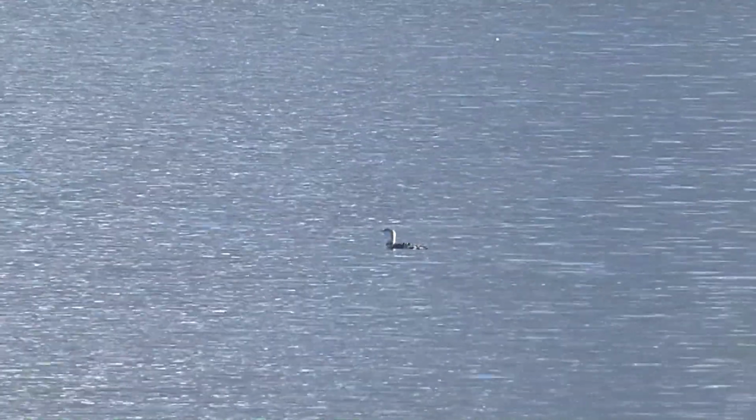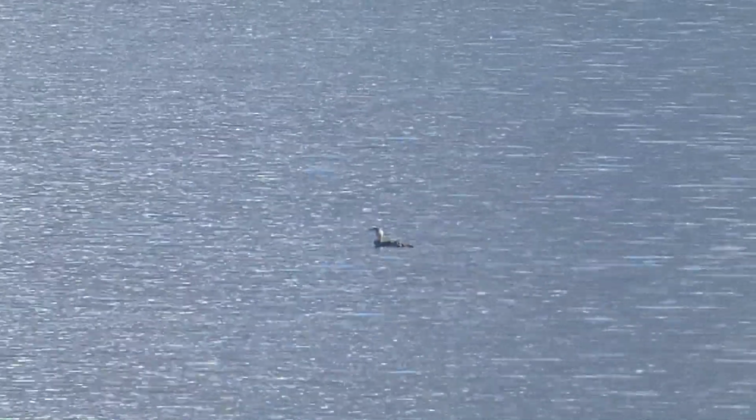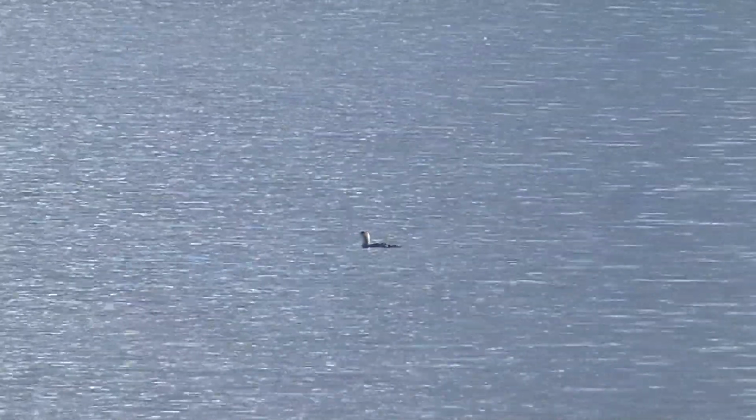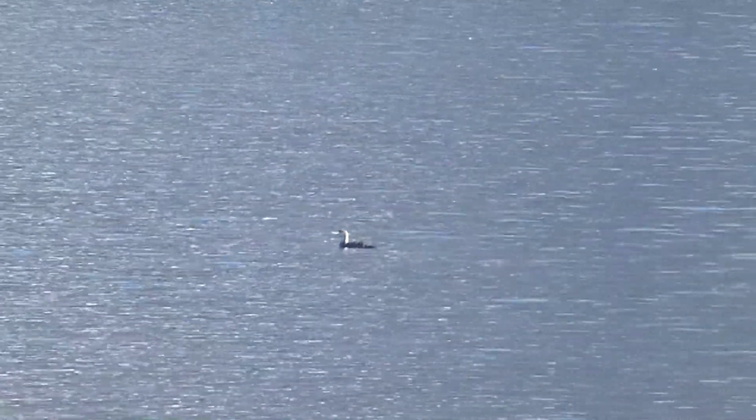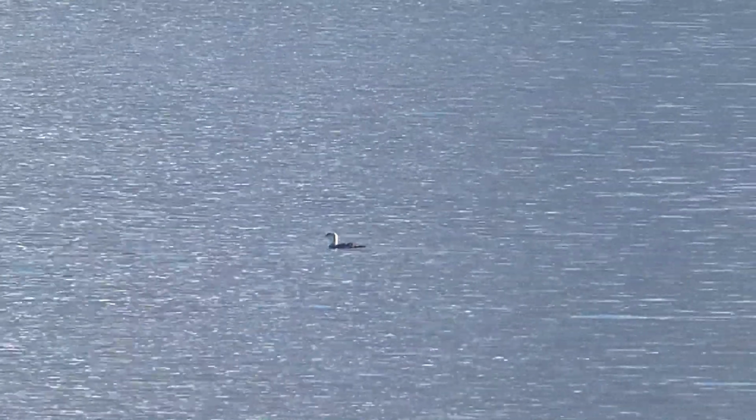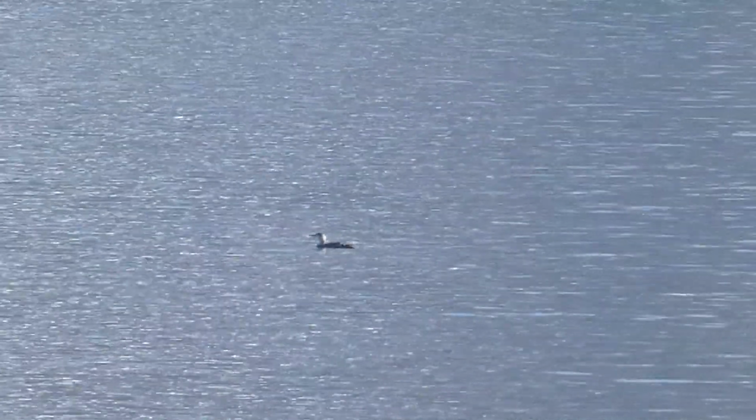With the dark head? Black head? That's definitely a yellow-billed. It's gray. See where I'm looking at right there? What you looking at? Oh. I gotta get my scope on there. Keep an eye on it and don't lose it.